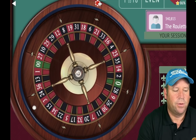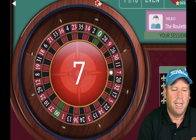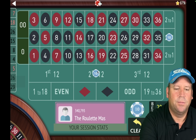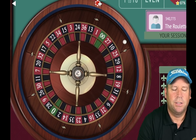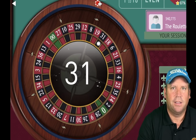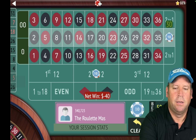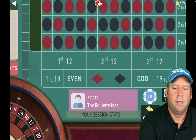Here we go. We're 3 minutes 30 seconds in out of the first 15 minutes of this competition. And again, this is Randall's system that won the bracket challenge out of all the other systems, and that's pretty impressive. Now we have 20 on each, and here we go. We increased after that loss, and that's a 31 black, and that is a loss, so we increase again. Let's check our balance. We're up 10. Let's go ahead and spin.